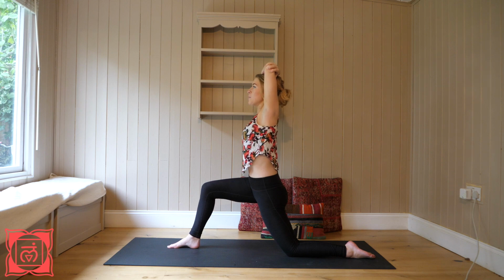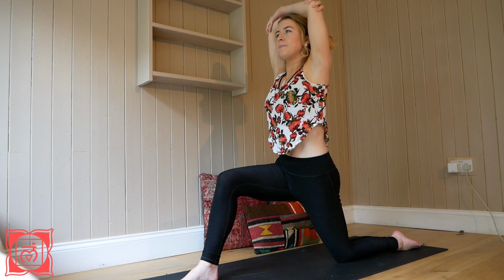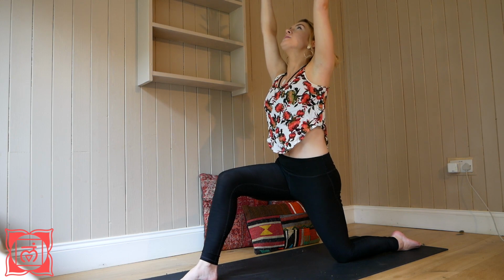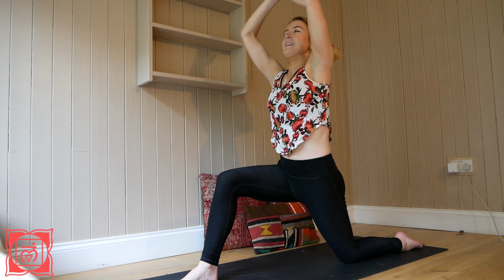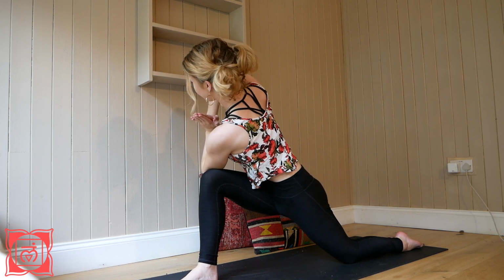Create this sense of openness through the shoulders, strength through the arms. Engaging your core and your glutes. Inhale to let go of this hold. Extend the arms up above you. Gaze towards the hands. Bring the hands into prayer and down, creating an up and over sensation so that we're bringing the left elbow towards the right thigh for a twist.